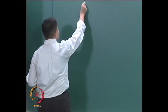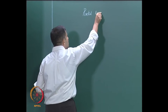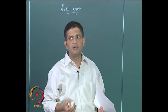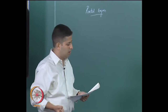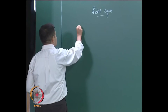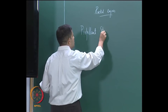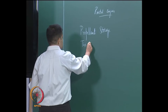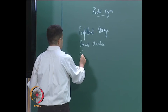So, now let us look at rocket engines. All the three kinds of rocket engines that we discussed in the earlier classes, that is solid, liquid and hybrid, all three of them have the following: they have propellant storage. Then they have a thrust chamber. And lastly, a convergent divergent nozzle.